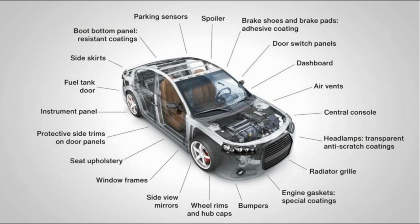Visibility and illumination. Windshield. Automotive windshields play a vital role in providing visibility, protection, and structural integrity. It's a large, curved glass panel that sits at the front of the vehicle, spanning from the roof to the hood. Generally, it refers to the glass at the front of the vehicle, and its main function is to provide the driver and passengers with a clear and unimpeded view of the road ahead.